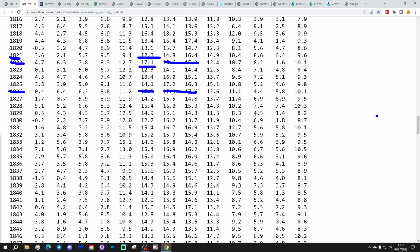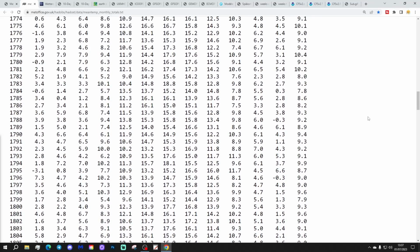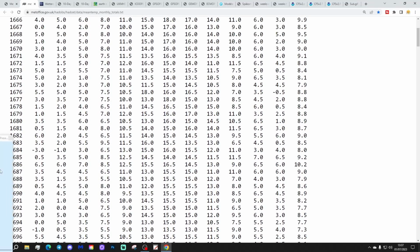We have actually gone into the 18s a couple of times for the June CET. And the first time that happened was back in the year of 1676, a very, very long time ago. We were talking about snapshots here, so we are 18.0. It's possible that it might have been 17.95 or something, or indeed 18.05, something like that.